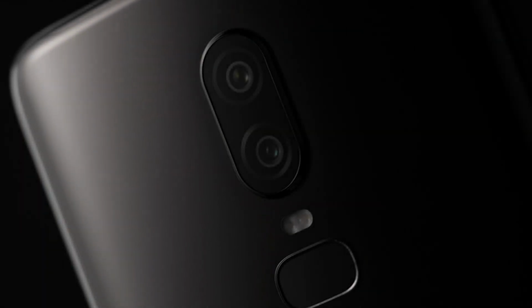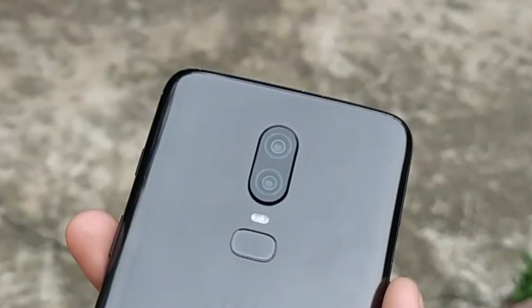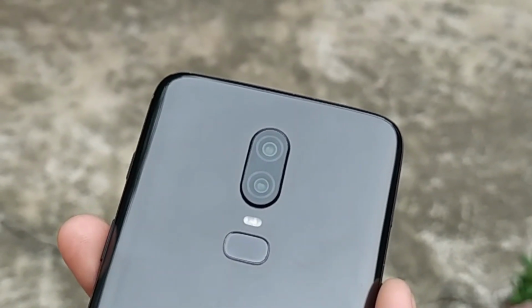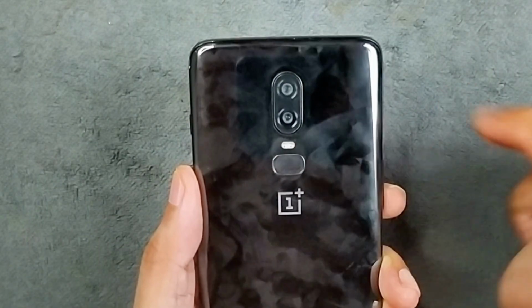On the back we have a 16 megapixel rear-facing camera with OIS and a 20 megapixel depth sensor, which is kind of useless actually for me, plus the flash and the fingerprint scanner.